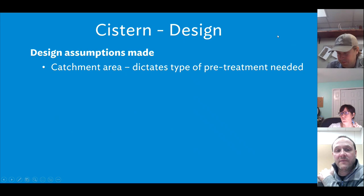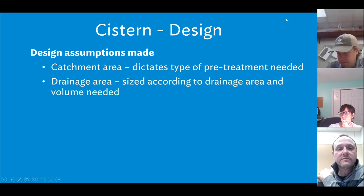We've assumed that the catchment area, the roof in most cases, that you've selected the proper type of pretreatment for the surface water that's getting into it. The debris off a roof is much different than the debris off a parking lot, for example. So the pretreatment device needs to be accounted for accordingly. That the drainage area has been determined to be correct.